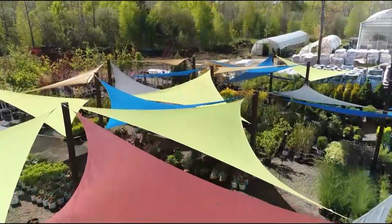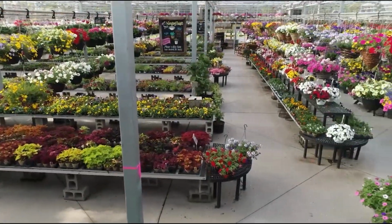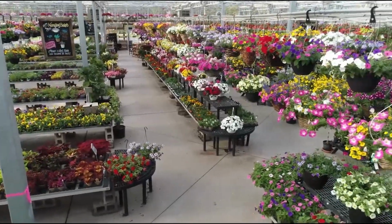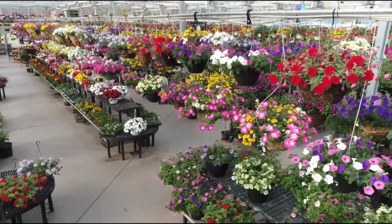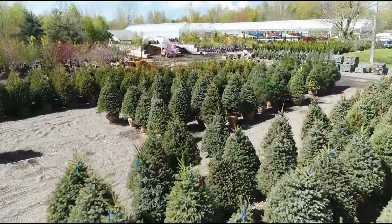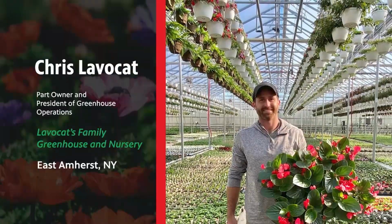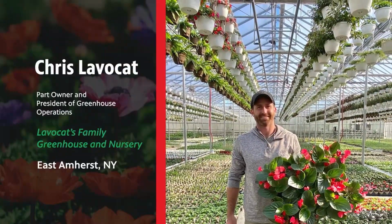Lavocat's Family Greenhouse and Nursery is a family-run operation spanning 3 generations. Established in 1980 by Don and Terry Lavocat, the full-service garden center and nursery produces top-quality annuals, perennials, vegetable plants, shrubs, and trees. When not working, Chris enjoys traveling and hiking with his wife and 2 children.